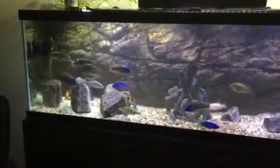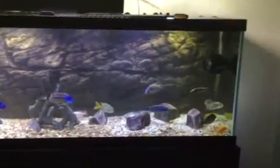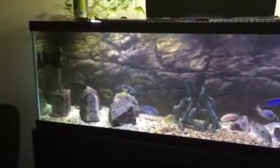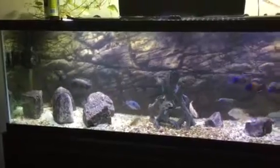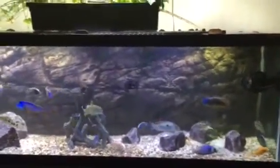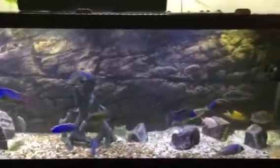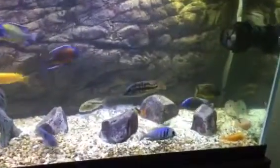So they all go through a readjustment period, finding out where they want to hang out all over again. It just keeps them from being too aggressive towards defending one spot in the tank. But yeah, there's a lot of sand stirred up in the tank right now, as well as a lot of micro bubbles just from doing the water change. But you can see the fish quite a bit better now.